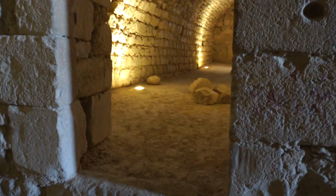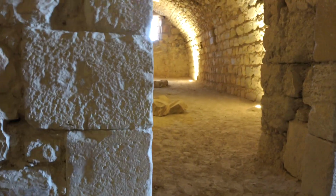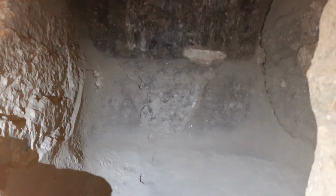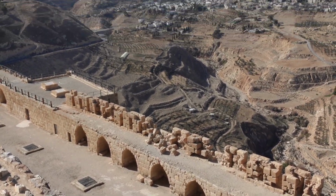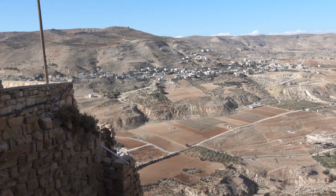And look at these walls built from thick stone, so strong that they're still standing after centuries. This castle has seen battles, empires, and history unfold. This was the bathing area, simple but advanced for its time. From the roof you get this incredible view of the entire city. You can really imagine how strategic this location was.